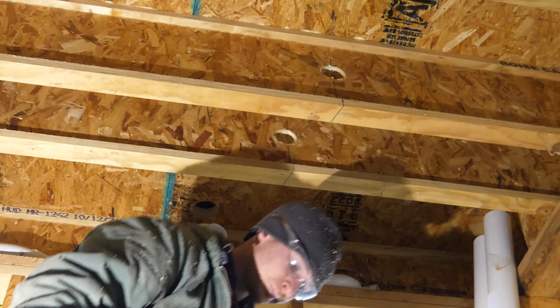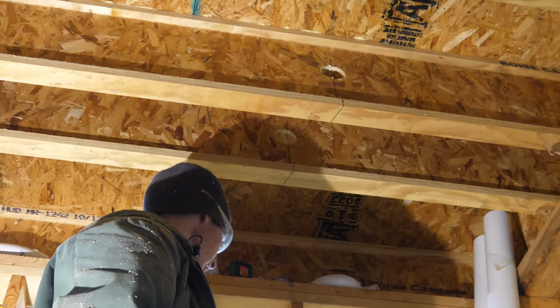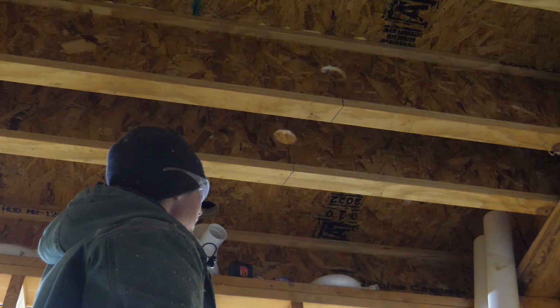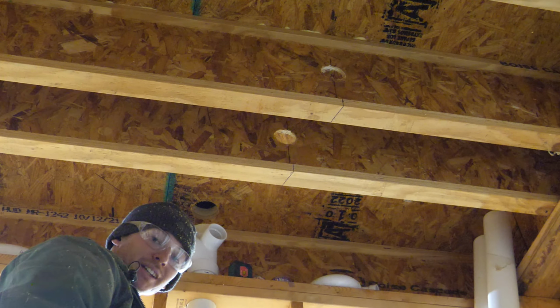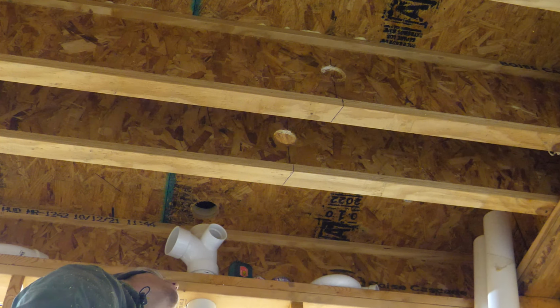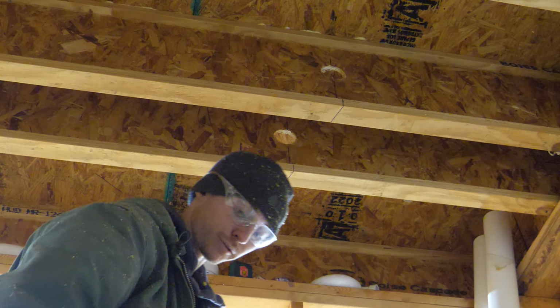Jeez Louise. Nothing like a face full of sawdust at 8 o'clock on a Saturday night. Oh, my light finally gave up. That was like 10 minutes of runtime on this light with a 5 amp hour battery. What in the world did I pay all this money for, DeWalt?